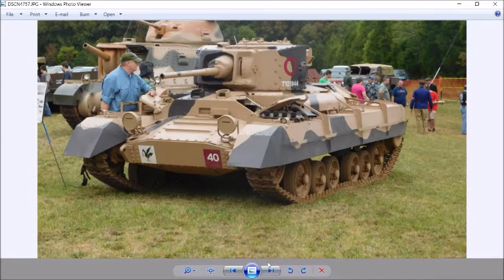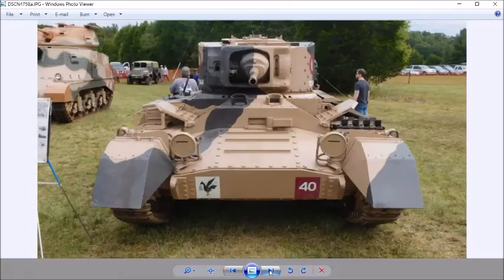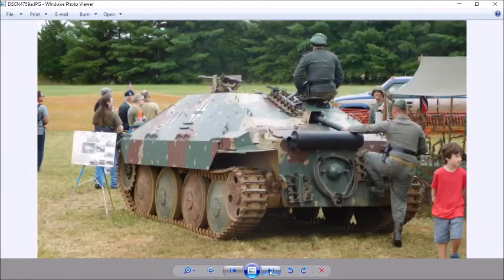It's a Valentine 3. Another shot of that. And there it is, front on. That's it. Looks a little more menacing there.